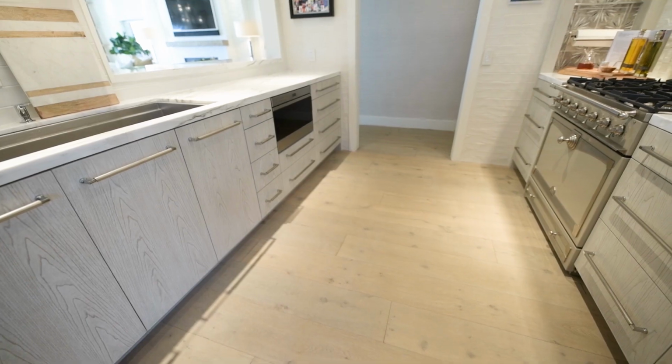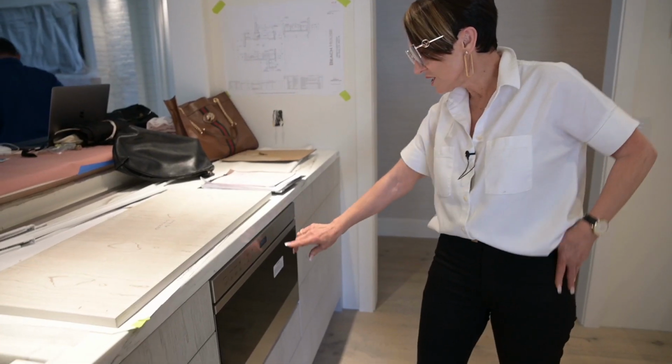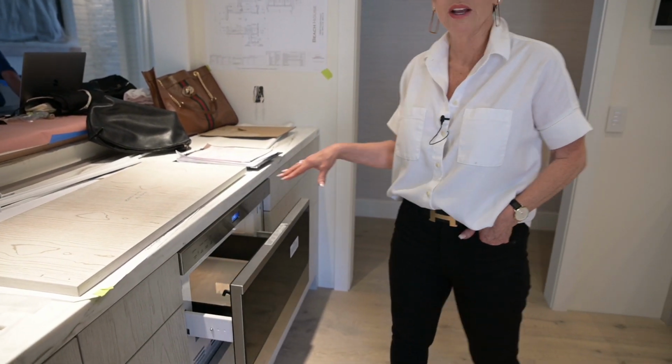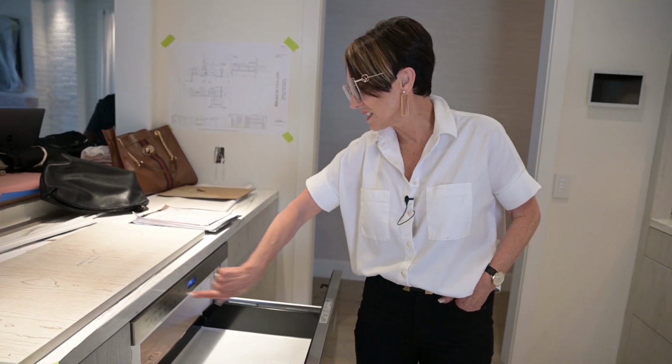If you're lucky enough to have a third station, which would be a baking station, in this kitchen, we didn't have the room for that. So my third area was where there was a microwave. There is no island in here, so we have an open and close microwave, which is super nice and space saving.